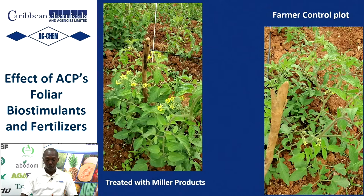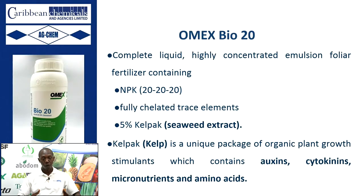Now, further into the program, once you have transplanted, you can go into your Omex line, which is your Bio 20, your Fortify, and your Calmax B. Again, the role of these products cannot be overemphasized. In terms of Bio 20, it's a complete liquid formulation that is highly concentrated with not just 20-20-20, as with some products, but it's also fully chelated with trace elements, and it also has seaweed extract.